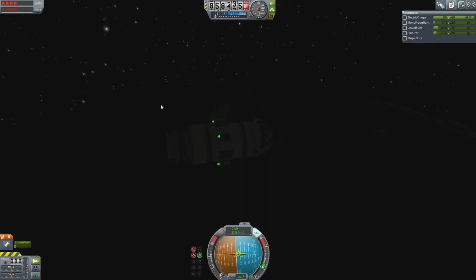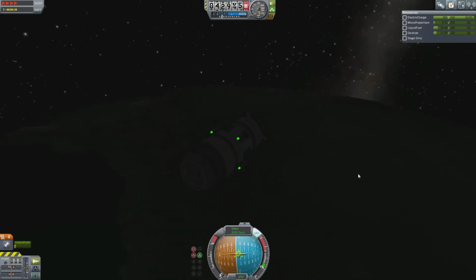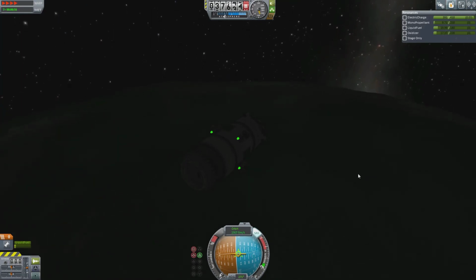Full 4 times speed at the minute, as this craft is still orbiting around the planet, hurtling round at 2,300 meters per second. It's actually going faster and faster because it's falling its way to the planet's surface. So here it goes. I just want to see if I can land this.